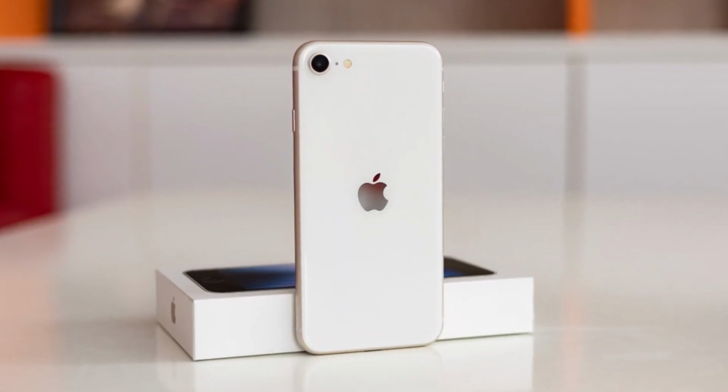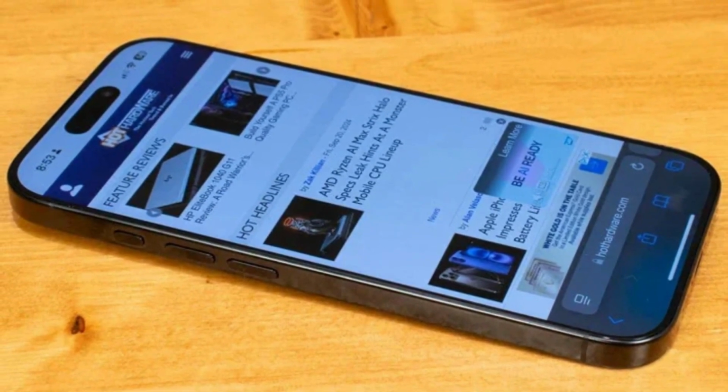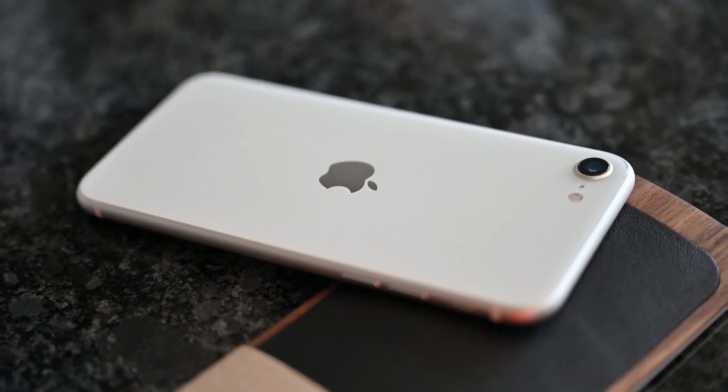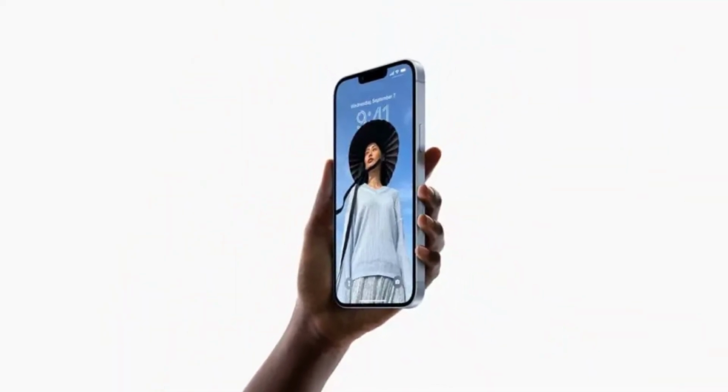While these leaks give us a better look at the iPhone SE 4, there are still a lot of unanswered questions. Will it feature Apple's latest chip for improved performance? Will it have a bigger battery for longer usage? And most importantly, how much will it cost? If Apple sticks to its usual pricing strategy, SE 4 could be one of the best value iPhones in years.